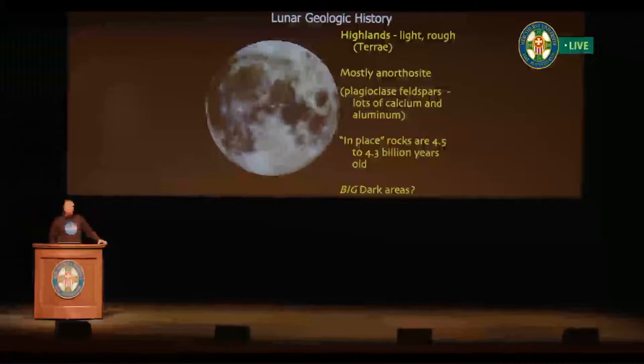Why do we have the dark areas? Right, so the moon formed after the Earth was formed. The Earth formed 4.6 billion years ago. The moon formed very soon after that, 4.5 billion years ago. It was still during a period of active bombardment, what we call, we had all these big objects slamming into the moon still, slamming into the Earth. So some big object slammed in to create these dark patches.